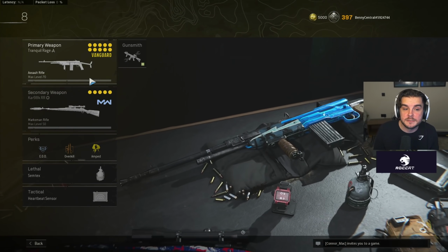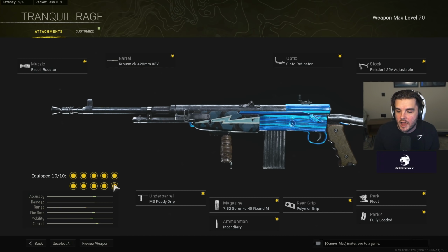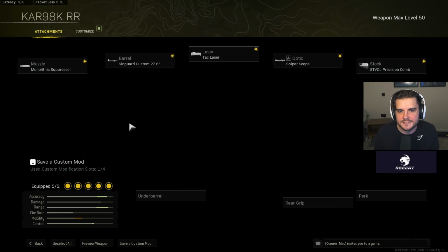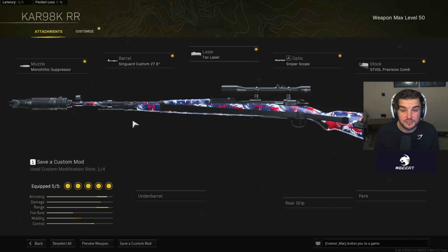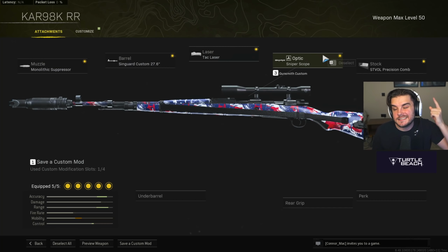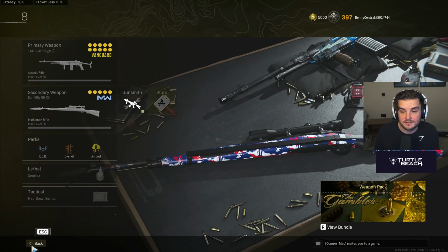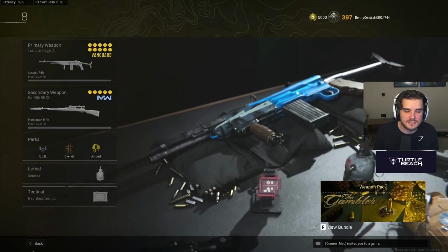Next, we've got another sniper support. It's that Volk that I like to use for when I'm using a sniper. Best sniper support gun in my personal opinion, alongside the AS44. And then we've got the Modern Warfare Kar98K. Really, really easy to use. It's starting to see a bit of a resurgence over the Swiss K from Black Ops Cold War and Modern Warfare weapons. But monolithic suppressor, Singard Custom 27.6 barrel, Tac Laser, sniper scope, then the ST Volt Precision Comb to finish it up.